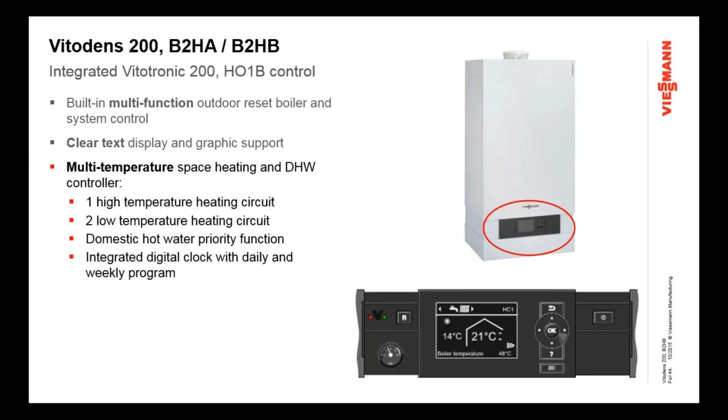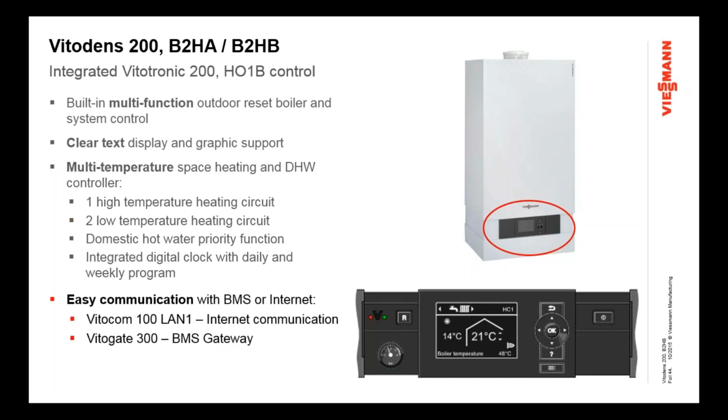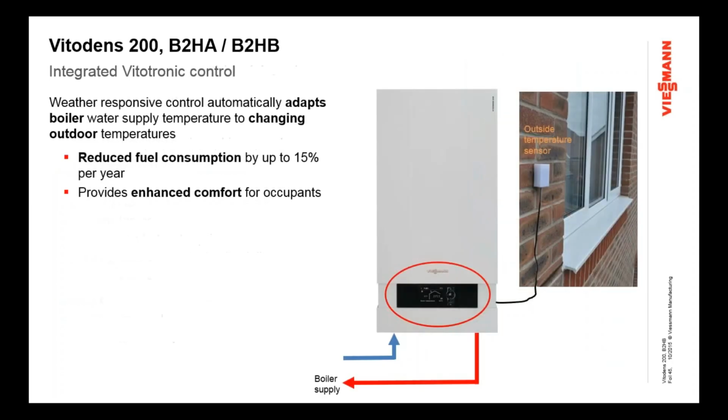It's got the capability for up to 3 heating circuits, with 1 high temperature circuit right off the boiler and 2 mixing valve circuits with motorized mixing valves. Of course, domestic water priority and integrated digital timers. So you can really optimize the performance and efficiency of your system with this control system. And we have also communication options for building management interface or for internet communication. We also have a 0 to 10 volt input, so you can have a building automation system directly drive this boiler with a 0 to 10 volt signal. So there's lots of communication possibilities there, and I'll elaborate on that further on.